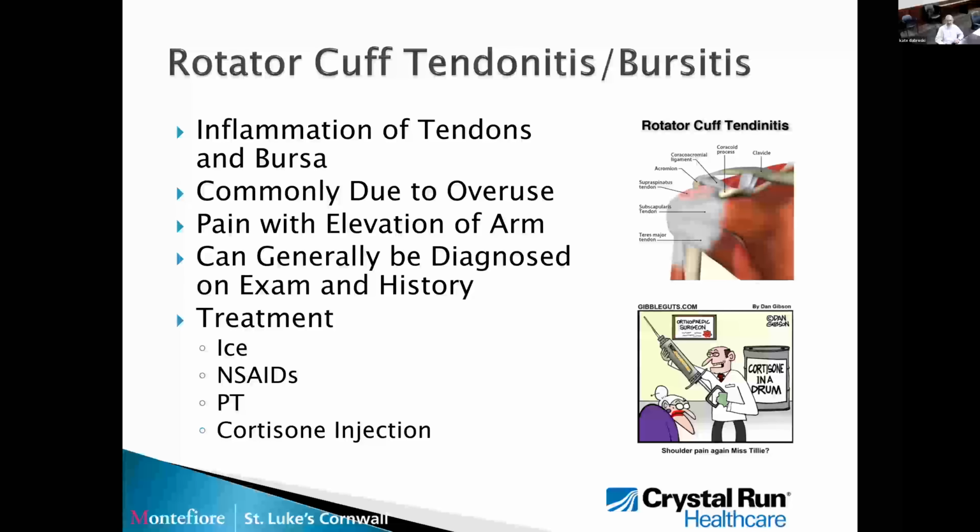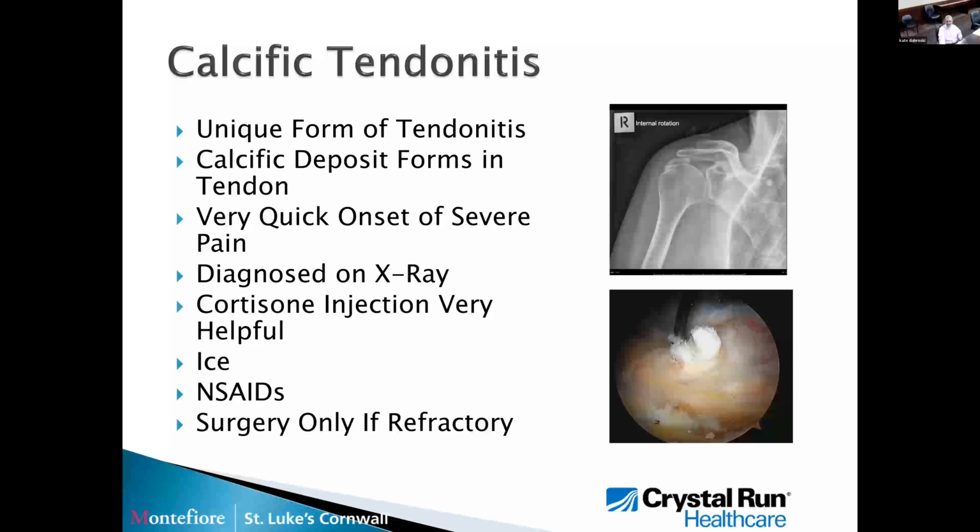Tendonitis and bursitis can generally be diagnosed on exam and history, assuming there's a negative x-ray. The treatment initially involves ice, anti-inflammatory medications, physical therapy, and cortisone injections. Don't worry, we do not have a cortisone injection or a needle of that size. That's much bigger than normal. Calcific tendonitis is a special type of tendonitis. It results from a calcium deposit.